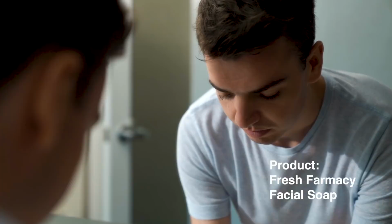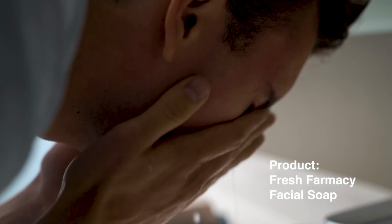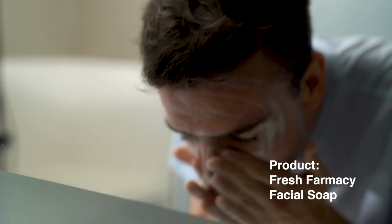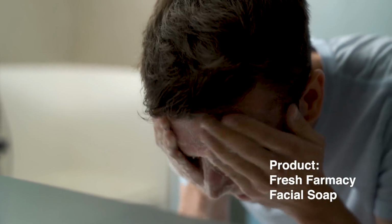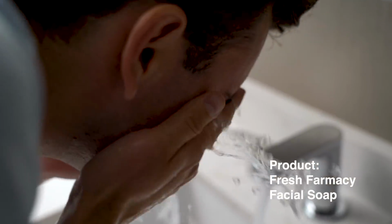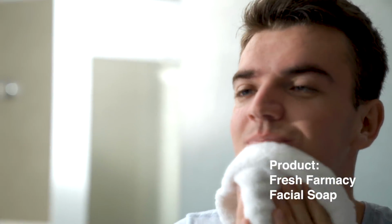Immediately, it's just such a calming and soothing scent. And for people that may not like something that's super overpowering, this is definitely a more mild scent that's really gonna calm you down and make you feel so great and relaxed. How I would use this product is the first thing is I would wet my face and then just massage it into my hands a few times, put the bar down, and then apply the soap directly into my skin. Super softly. After about a minute, I stop and then just rinse it off.